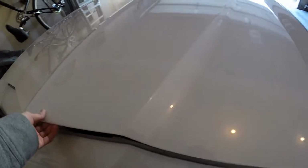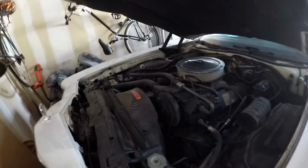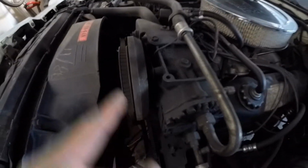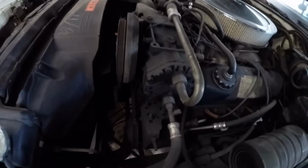Lift this up. This hood is like the heaviest hood ever. Okay. Now I don't know if you guys might be able to hear this or not, but something is leaking air. And I'm pretty sure it's coming from this, and I'm pretty sure this is the AC compressor. See if you can hear this.